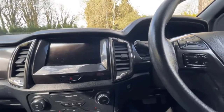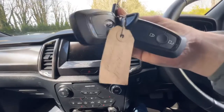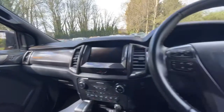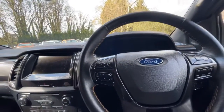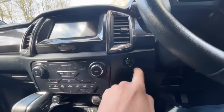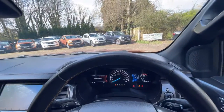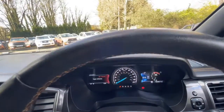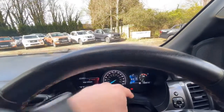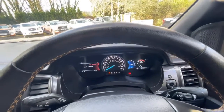Keys, there are 2 proper Ford keyless keys, as you can see, and then there are 3 Canopy keys as well. So let's start it up. To start it up, it's just a matter of, obviously the key's got to be in the vehicle. Put your foot on the brake, press the stop start button, fires into action straight away, no issues at all. So dashboard, hopefully you can see from that there's no warning lights on there. The only warning light is bottom right, which is this one, which is the handbrake light.